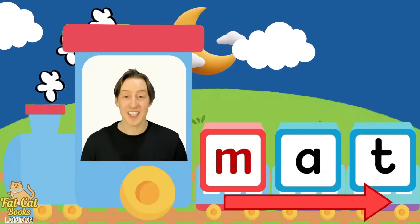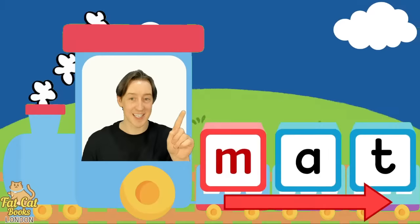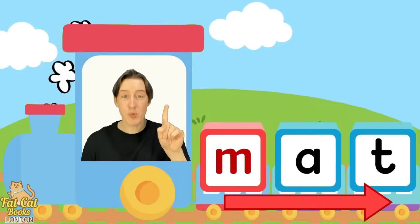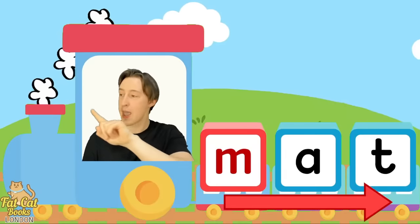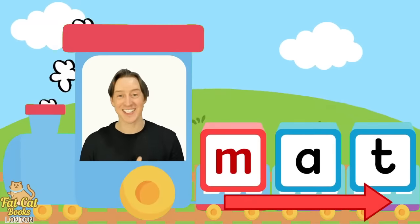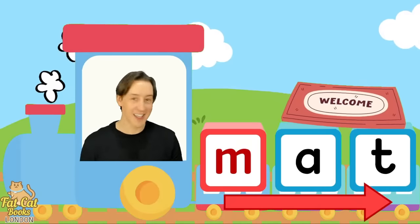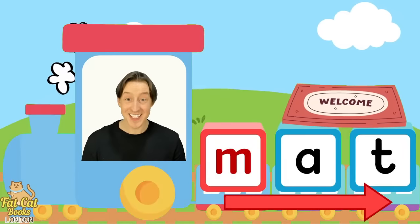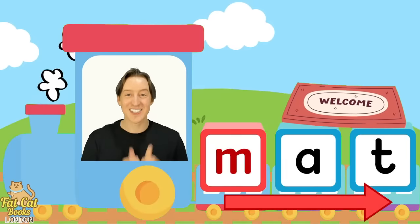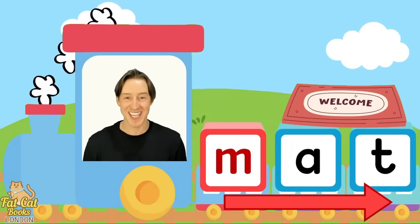Very good. Now let's do it again, but a little bit faster. Mat. Great job. Now let's do it one more time, very fast. Mat. Now you try. Excellent. This is a mat. What's that? That is a mat. Can you say that? Great job. Well, let me go find some more words that end with AT.